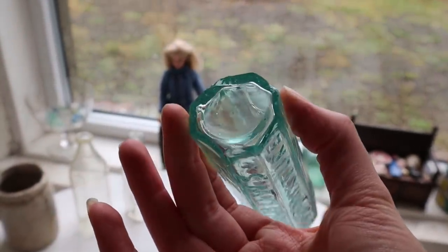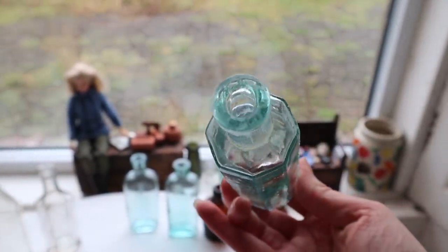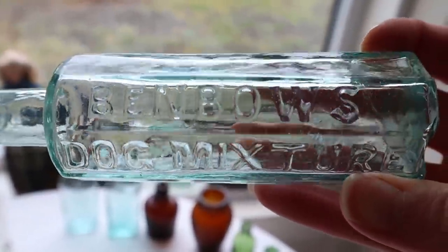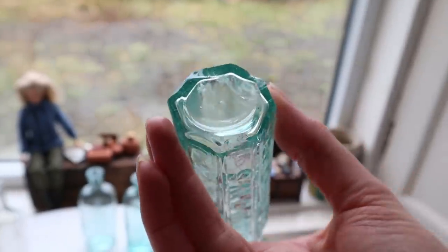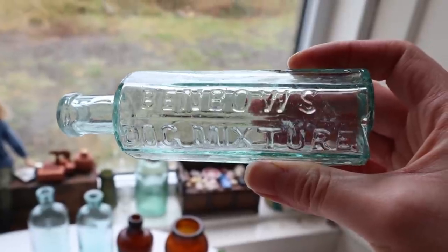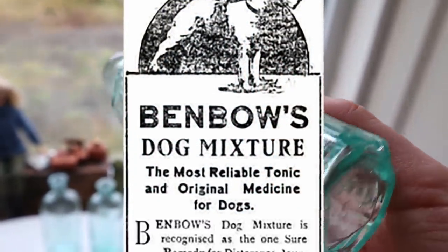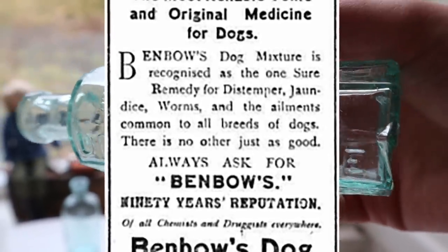This bottle probably dates from about 1910. And they were situated at 2 Bartholomew Close, London, and 10 Station Road, Shortlands, Kent. The company was founded in 1835 and went into liquidation on the 25th of June, 1959. So they ran for quite a long time. Yeah. But in an advertisement of 1927, they claim their dog mixture to be recognised as one of the sure remedies for distemper, jaundice, worms, and the ailments common to all breeds of dogs.